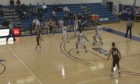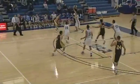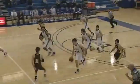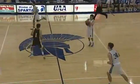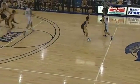Triana and Schmidt playing catch on the left side in front of the Case bench. Right side to Payne. Plenty of time to shoot. 20 seconds on the shot clock. Schmidt has it. Right hand dribble to the foul line. Ball's loose. And coming up with it for Case is Austin Fowler.